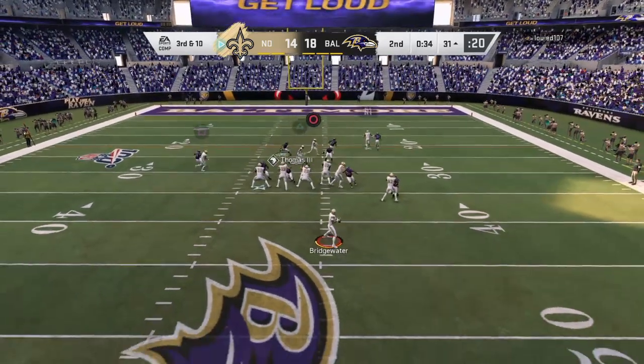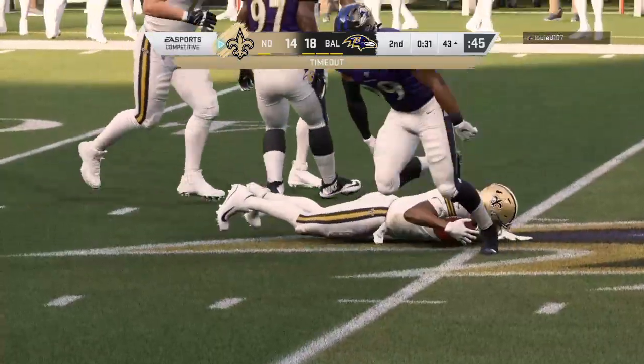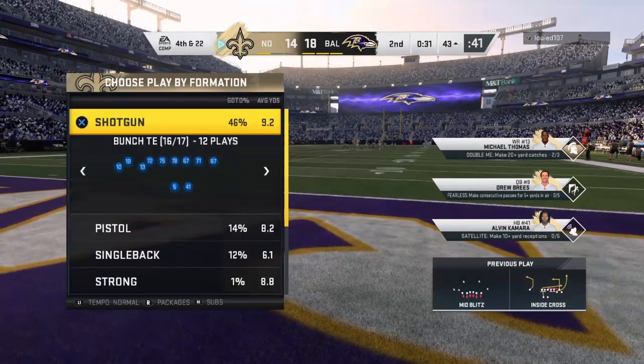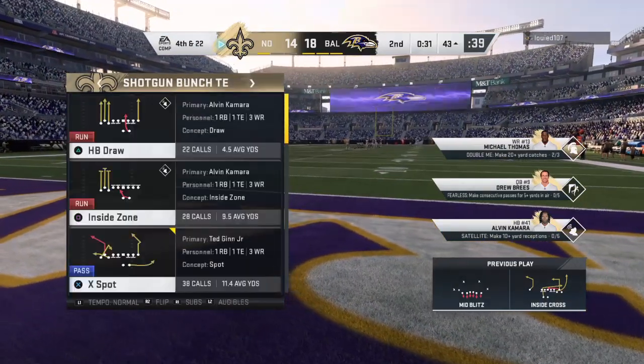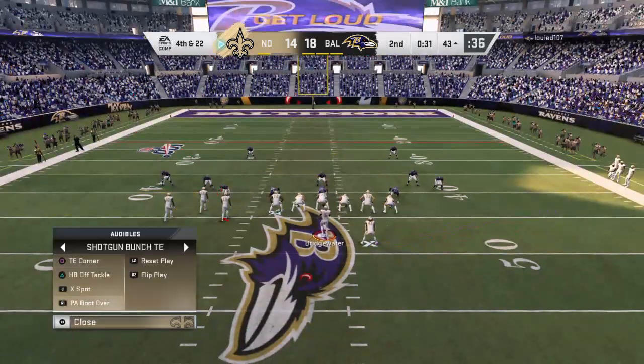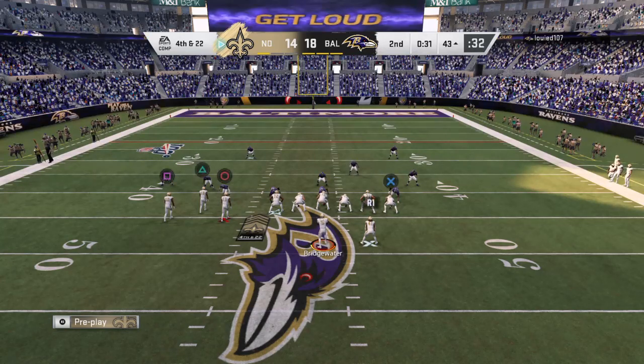On 3rd down, Bridgewater, and the Raven pressure too much. Down he goes. Now we'll get a quick timeout called by New Orleans, number 2, as they'll stop it with a little over 30 seconds to go in the first half of play. And how about this? 4th and long, and they're going to go for it.